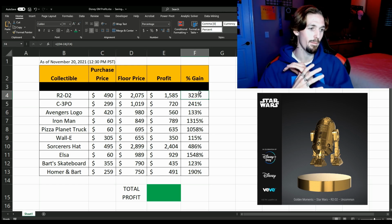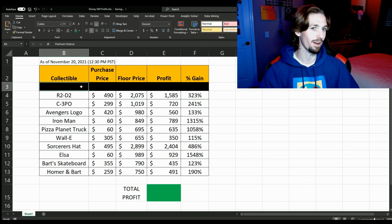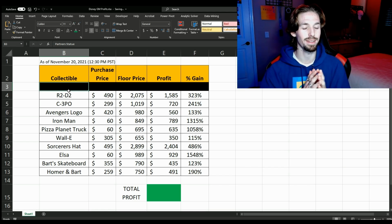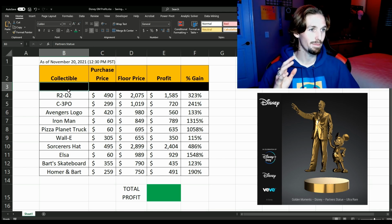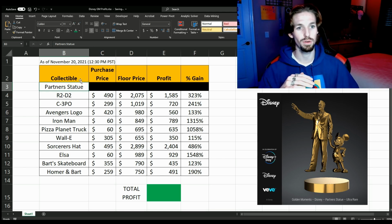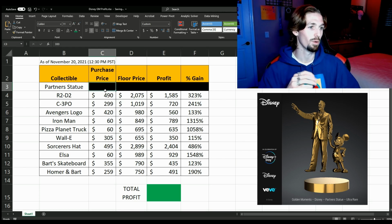Star Wars is massive, has been for decades and decades and decades, and will continue to be. Lastly, the Holy Grail. As my friend Chad from NFT Pirate says, the Michael Jordan of VeVe collectibles, the partner statue, Walt Disney and Mickey Mouse. We're gonna do a little anticipation, some suspense here. So here we go. We're going one at a time.